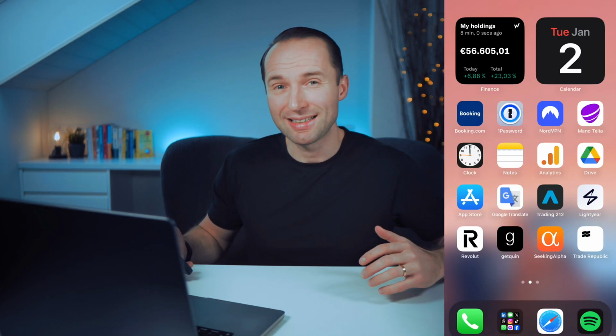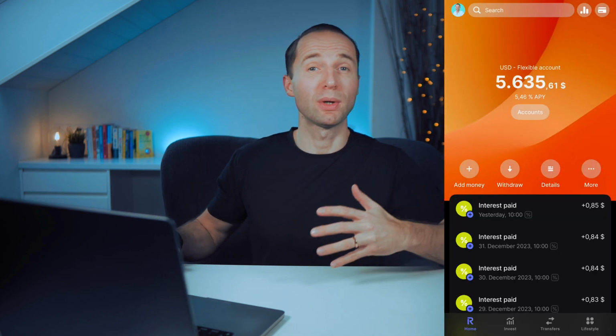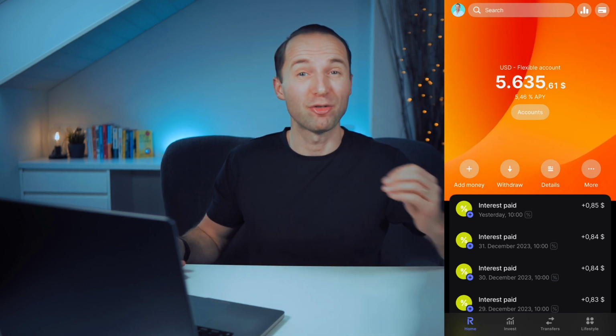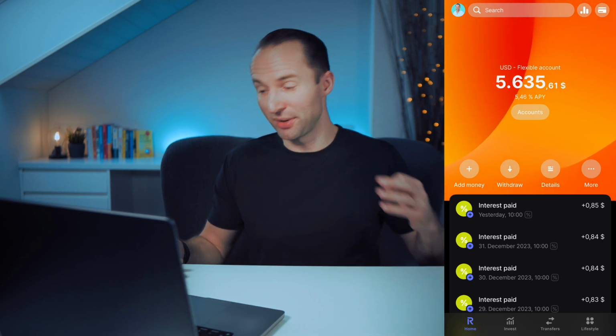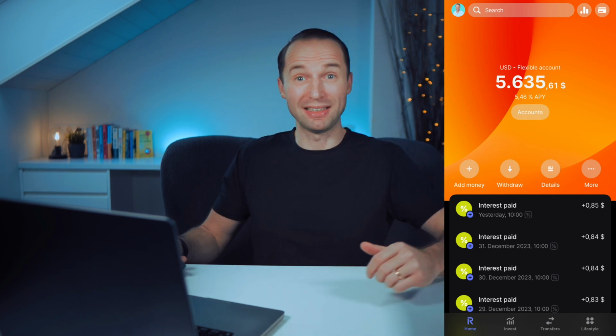And then we come to the last app that I'm currently using for my interest income, and that is Revolut. So here I have two accounts in my savings plan. One is my US dollar holdings, where I'm currently getting 5.46% interest per year. So that's really nice and really attractive and one of the highest interests I've seen anywhere right now.